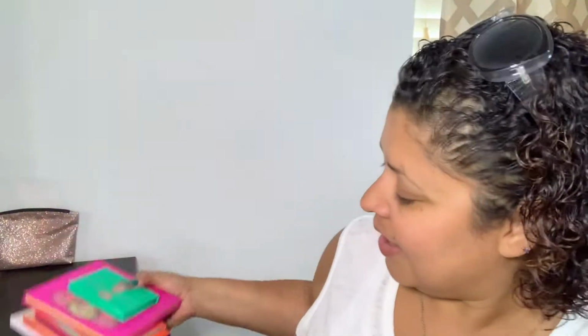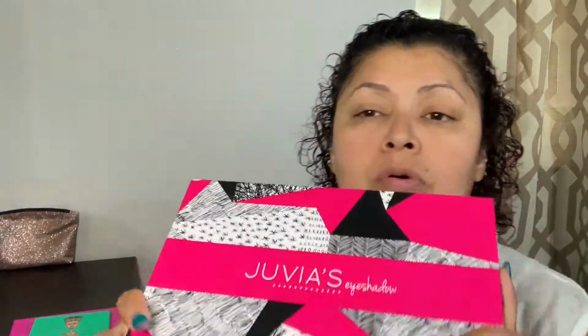And then I purchased this one right here, which is a very nice travel size neutral palette. And I said last but not least, because those are the eyeshadow palettes that I purchased, but I did want to show you that I also purchased this Juvia's eyeshadow palette for you to make your own with singles.